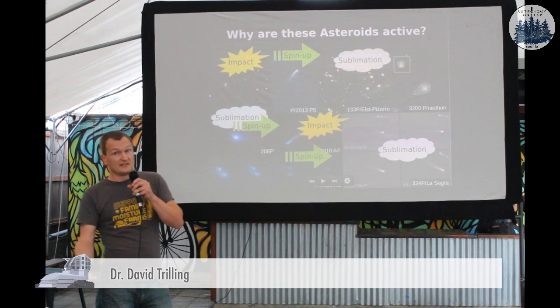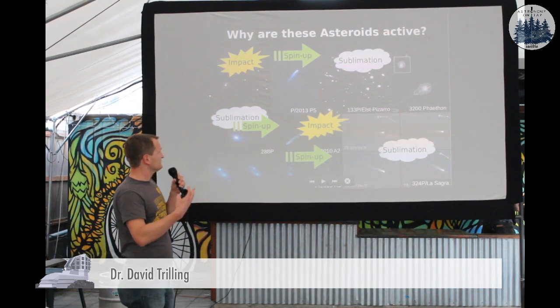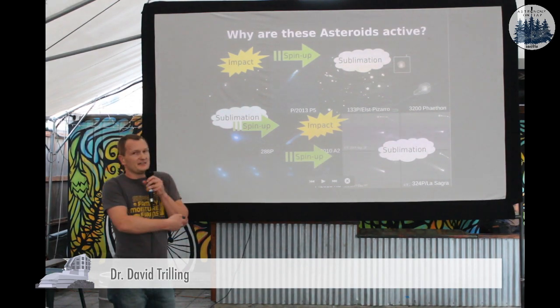Sublimation is what we see in comets. You have ices, they sublimate, and that triggers or leads to activity, a coma and a tail. So this is actually the most important thing.